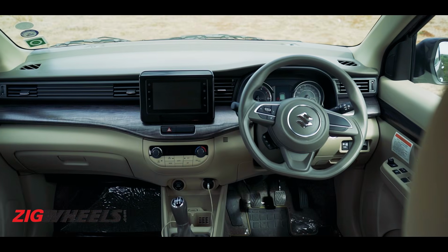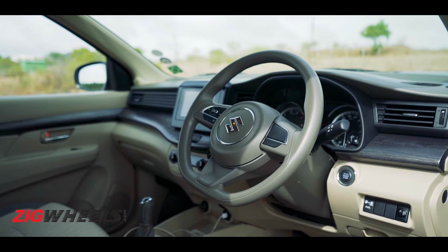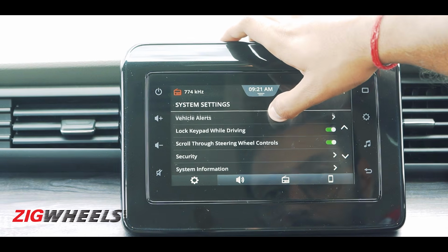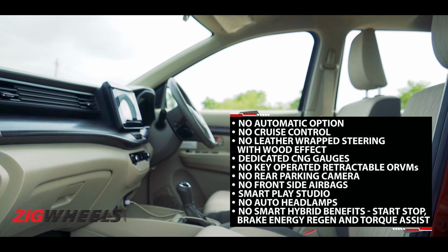The interiors too are largely the same except for a few small changes. So in terms of infotainment, you don't get SmartPlay Pro, which is the top spec of Suzuki's infotainment. You do get SmartPlay Studio however. And there are some other features as well that are missing in this CNG car, and we'll have one pop out with all of them listed there.